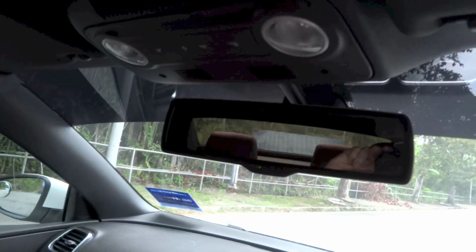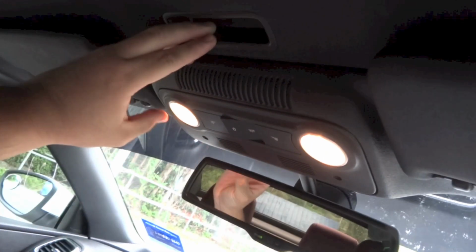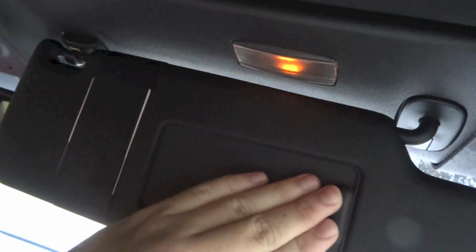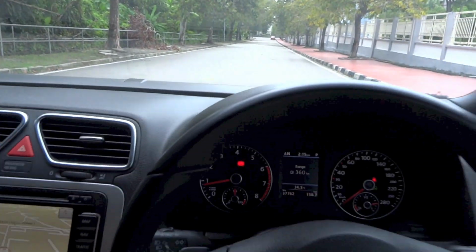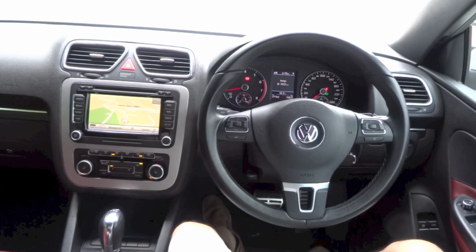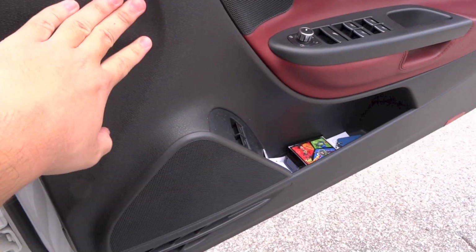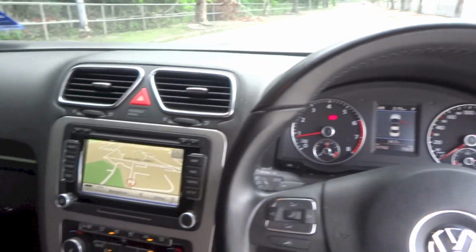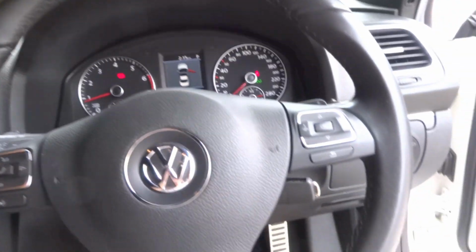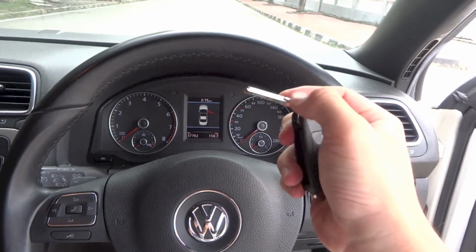Auto dimming rear view mirror, front reading lights. It also doubles up as the interior lights. And the sun visor for the driver's side does get a vanity mirror and a light. Alright. So I guess that's it for the startup. We can turn it off right now and continue with the rest of the tour.